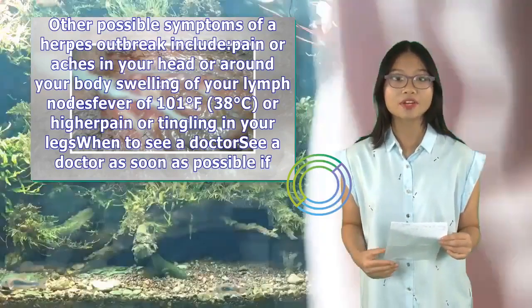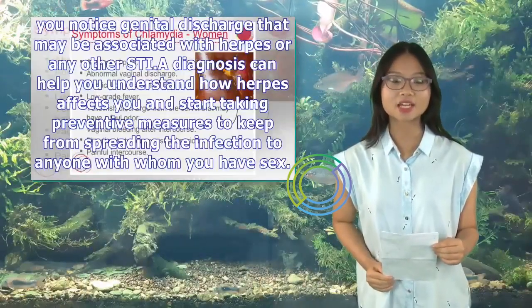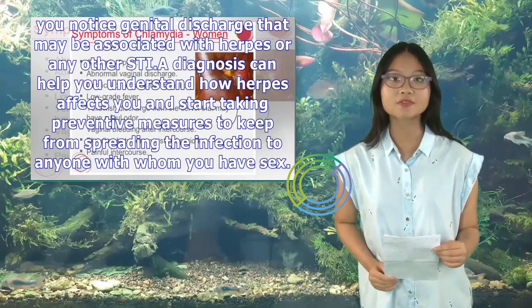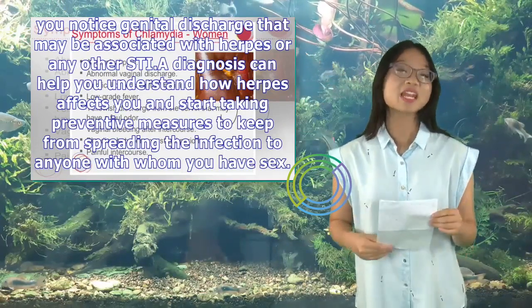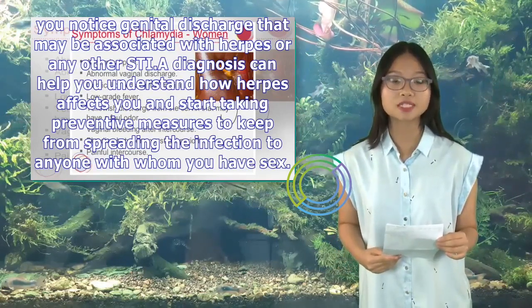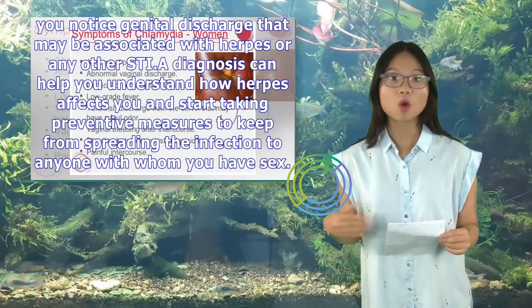When to see a doctor? See a doctor as soon as possible if you notice genital discharge that may be associated with herpes or any other STI. A diagnosis can help you understand how herpes affects you and start taking preventive measures to keep from spreading the infection to anyone with whom you have sex.